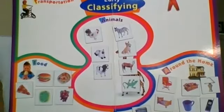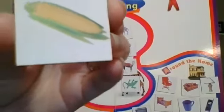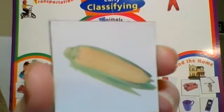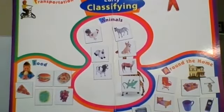One more. Can you see that? What is that? Oh, yes, corn. Shahid, you got to unmute. We can't hear you. And sit closer so we can see you. There you go. All right, what is this, Shahid? Corn. All right, what category? Animal, around the house, or food? Food. Thank you, Shahid.